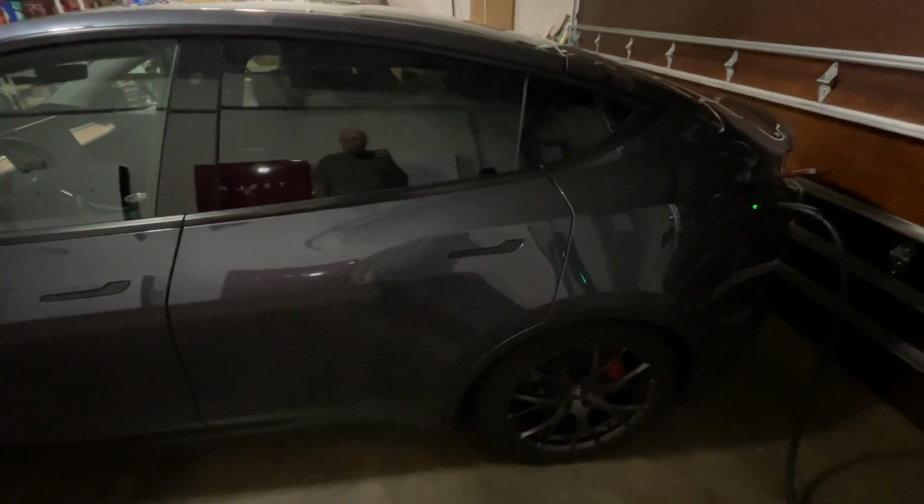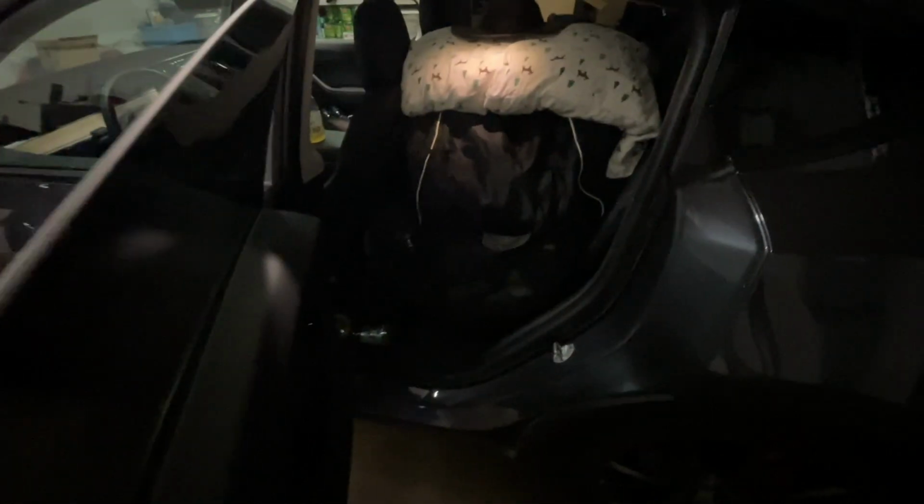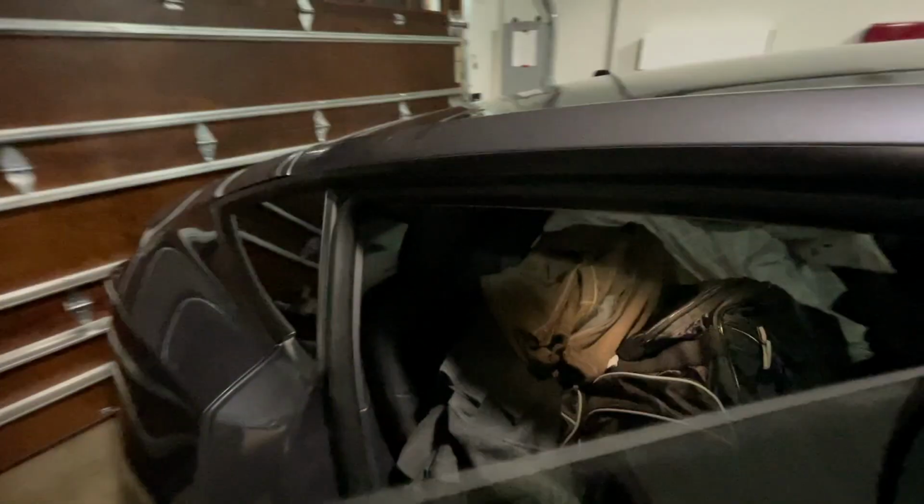We are packed here. When I mean packed, I mean packed. As you can see, seriously packed. All right, you ain't seen nothing yet. The frunk is packed. Saw that. And then on this side, we're packed. The whole back is full.